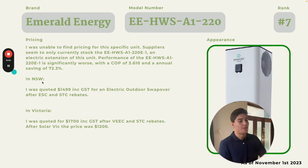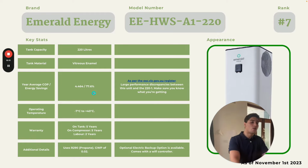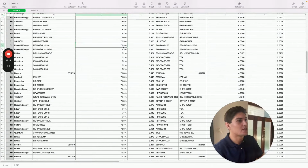There's a massive caveat here. I like this system. I want it to be true. But this is something that Emerald's done, and I don't know if it's intentional, but it seems sneaky to me. The A1220 appears 7th on the list with a COP of 4.464 and a savings of 77.6. The 220-1 is ranked 72nd. It comes with a COP of 3.6 and an energy saving of 72.